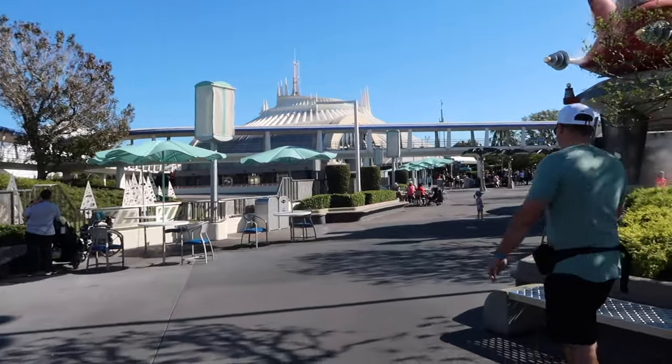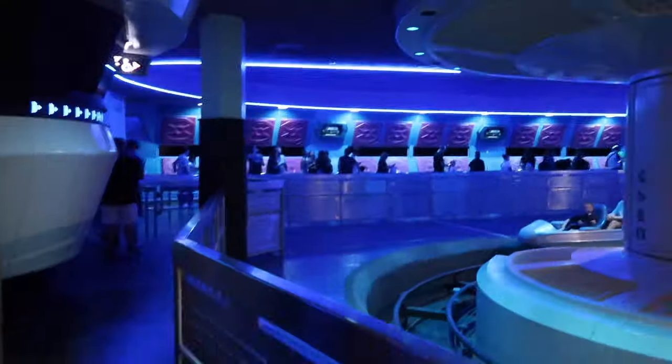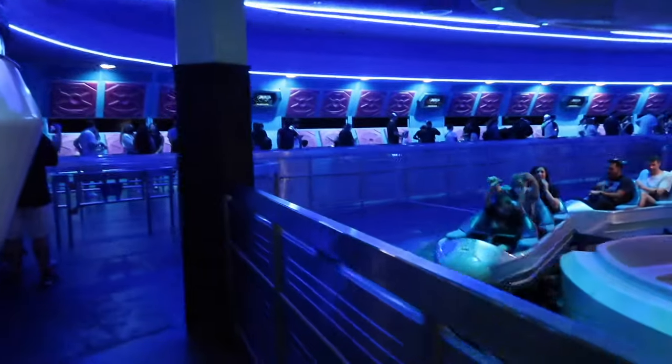It's Space Mountain time yet again. I'm in the Lightning Lane right now and there's literally nobody here. So weird. Normally Space Mountain's really popular. I think it's because the Christmas party is on tonight, so people that aren't going to the party are in other parts right now. Now there's some people. Thank God.